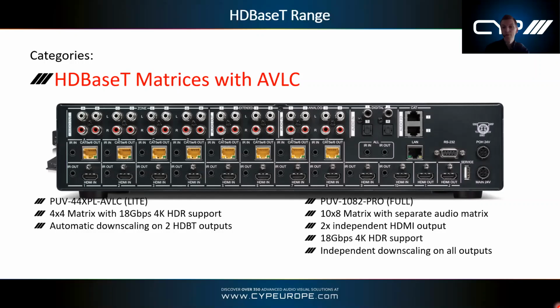Superb. And again, this one actually then supports independent downscaling on all HDBaseT outputs. That's absolutely right, Dan. All 8 HDBaseT outputs have that when required. So obviously this is a 6G, so it's only needed when there is a 1080p screen. But again, it's quite common for there to be one.